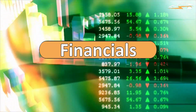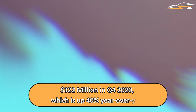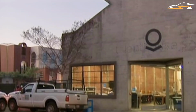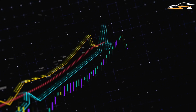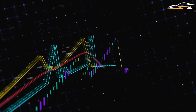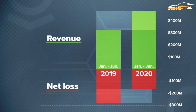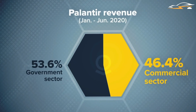Financials. Palantir generated revenues of $322 million in Q4 2020, which is up 40% year-over-year. In the Q4 earnings call, management noted that they are poised to make revenues of $40 billion by 2025. This would point to a 30% annual growth for the next 5 years. If Palantir's revenue growth slips from 40% plus to a modest 30%, then the stock would be overvalued by industry standards. This, along with the company's margin profile, which is negative because of exceptional items like stock-based compensations, have also hurt the bottom line and subsequent valuations.